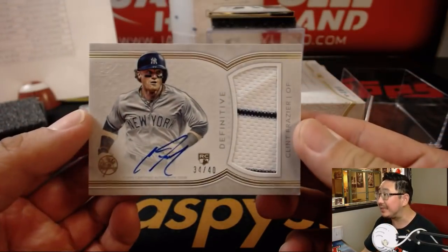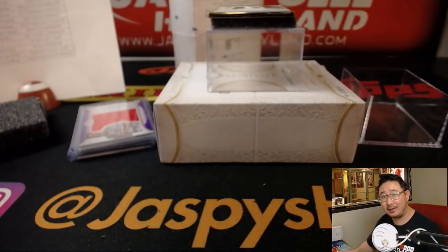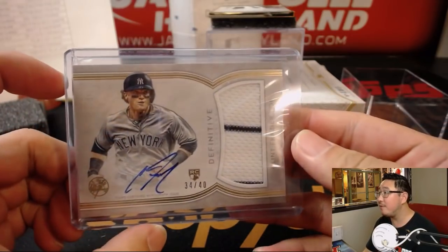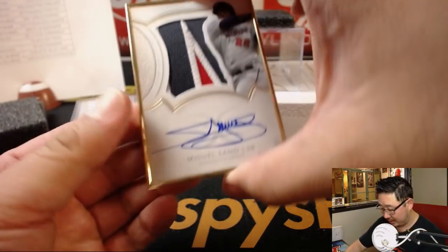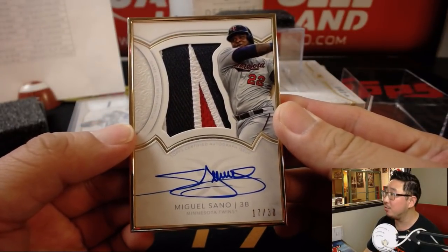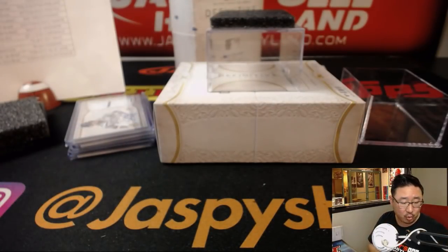34 out of 40, Clint Frazier. This relic was signed pretty on time. 34/40. And 17/30. What a patch. And a nice auto. Miguel Sano. Adam Kupperman with the Twins.